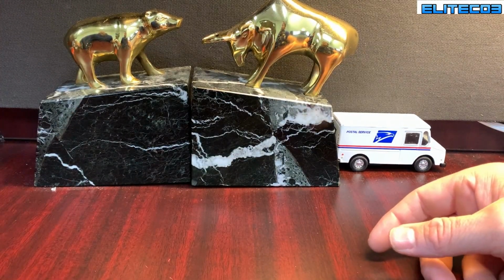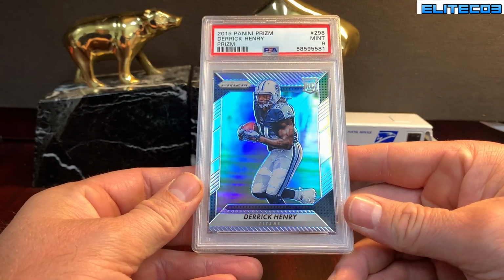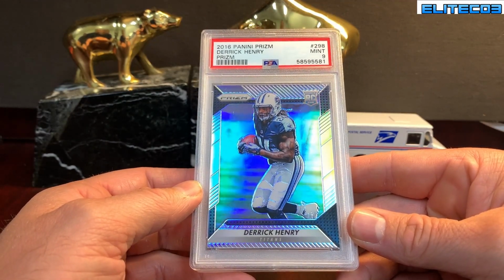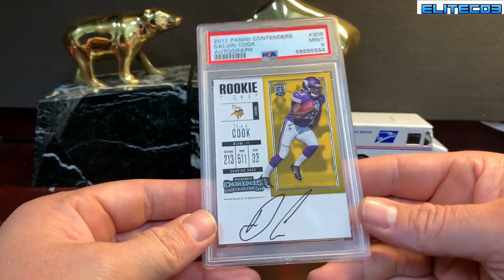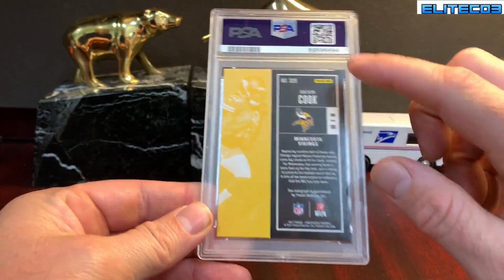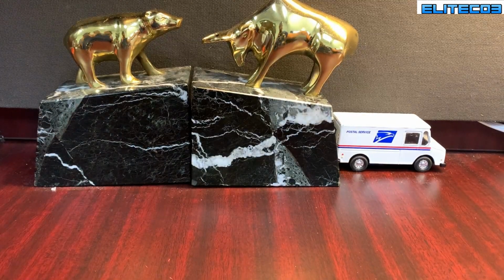Got a couple silvers. So the silver, these typically go for like 60 or 70 bucks. Of course, it's a base card, but it is technically a silver prism because it's got the shine, but not really hard to pull those. Dalvin Cook's contenders ticket. Not sure if this is the base one. I think it's got a little white on these back corners, which is common with 17 contenders. So Dalvin Cook gets the 9s.